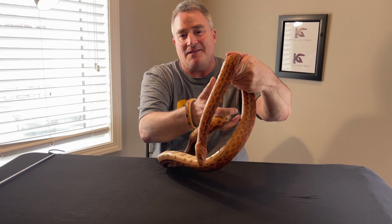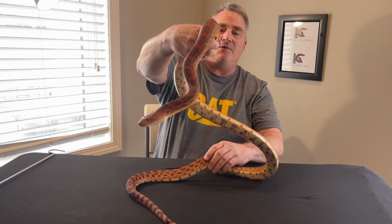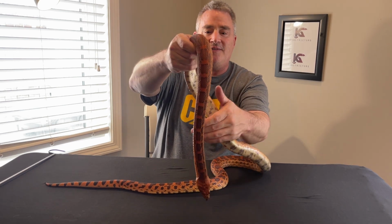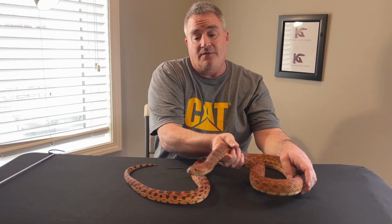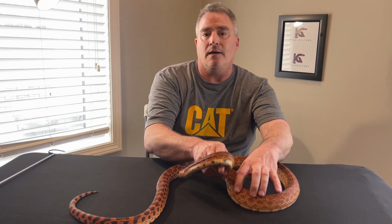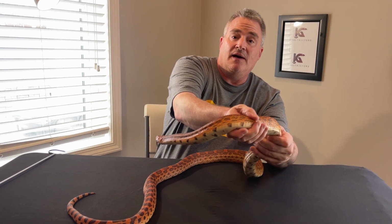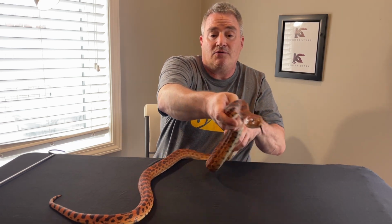This here is Blaze. Now Blaze is my 2019 Extreme Red. He produced a clutch of eggs last year. I think the mom had about 10 or 11 eggs. Unfortunately, only 3 of them turned out to be viable. And I still have 1 left. I found homes for 2 of them, and I kept the extreme female.